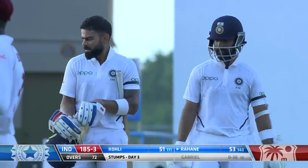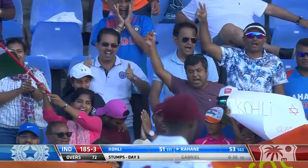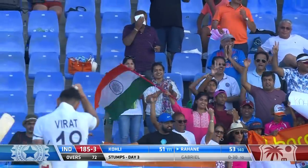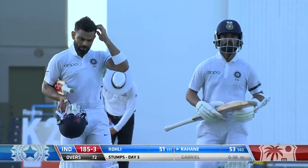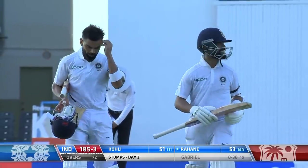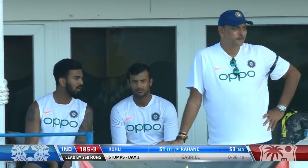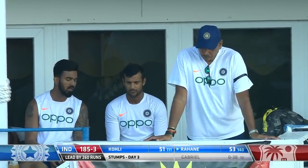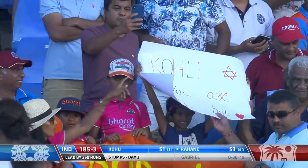Indian firm control. They lead by 260 runs. Good to see this partnership, a partnership unbeaten so far, 104 from 247. Captain Virat Kohli on 51, and his vice captain Ajinkya Rahane 53. They will come into day 4 in a very strong position.